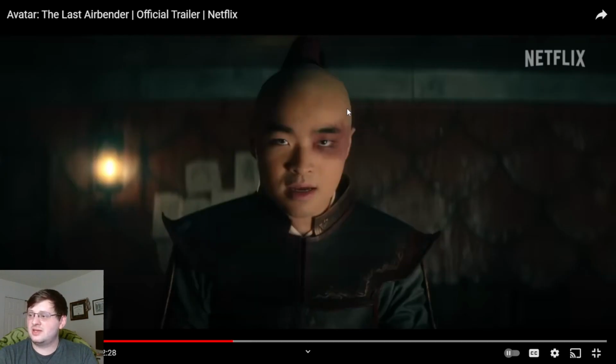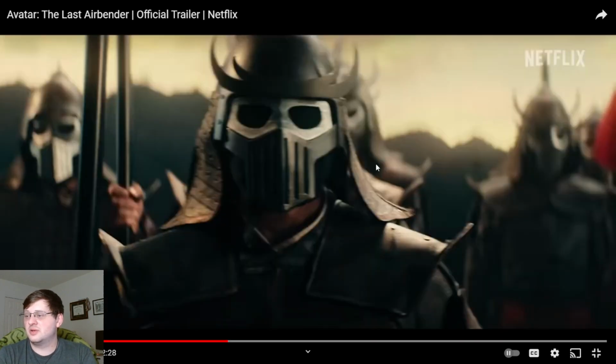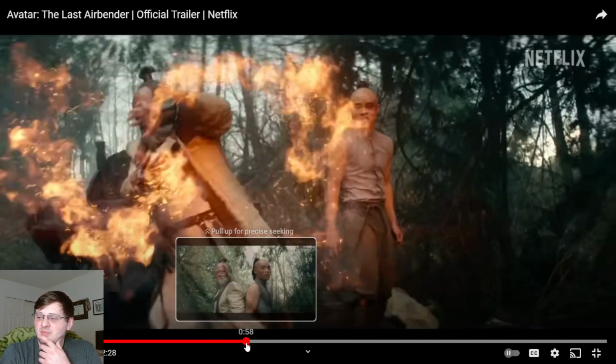See, here, he looks like he could be 16, but to me, he might be a little younger, which is fine. Though also, for this to be what the Fire Nation soldiers look like, they did a pretty good job with that. And then something that I like, if I can find it perfectly.